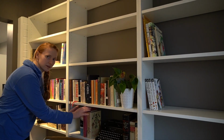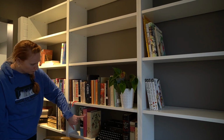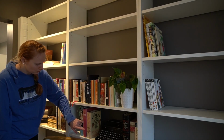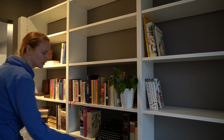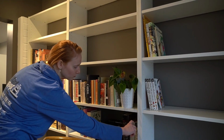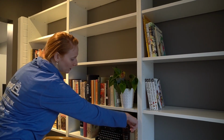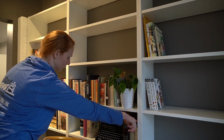These are kind of collections down here. So I have a Jane Austen collection, Arthur Conan Doyle collection of Sherlock Holmes. This is an American poems collection here. The complete Edgar Allan Poe, complete works of Shakespeare, and the portable library of Oscar Wilde.